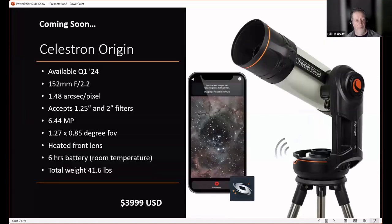Now, on the horizon is a Celestron Origin. It's due out in the spring, and it's about $4,000 US. But the advantage is it's the widest scope. It's a 6-inch tube. It's a little bit heavier. It is now the heaviest at 41 pounds for the scope, the mount, and the tripod. It has 6.4 megapixels and a 1.7 by 0.85 degree field of view.